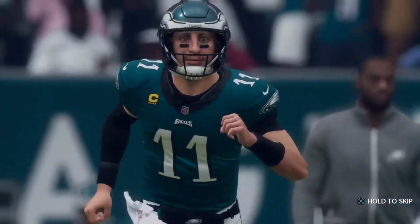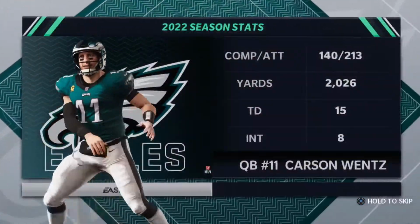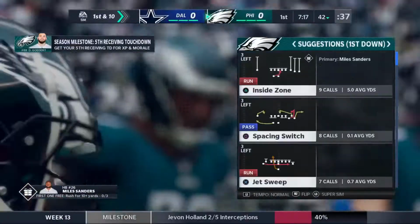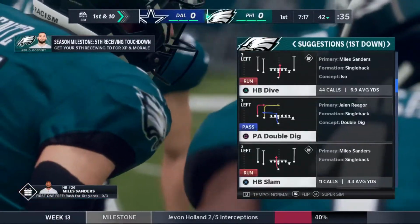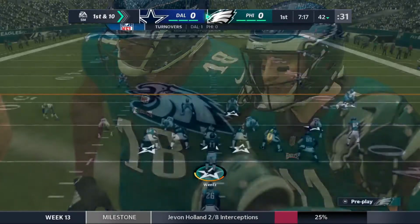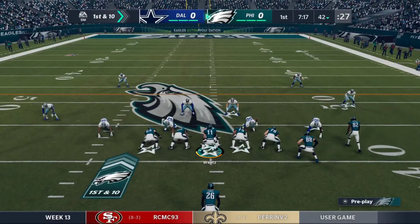Philadelphia gets ready on offense behind Carson Wentz, the number 2 pick back in 2016 out of North Dakota State. That was a solid performance last week, wasn't it? 2 touchdowns, no interceptions, ran the team well, won the ball game. Bottom line, may not have been earth-shattering, but it didn't need to be. Wentz and the Eagles now with a 1st and 10 at their own 42.